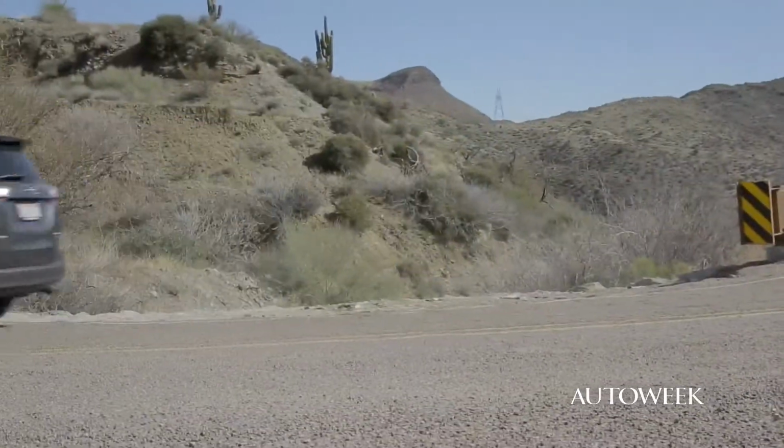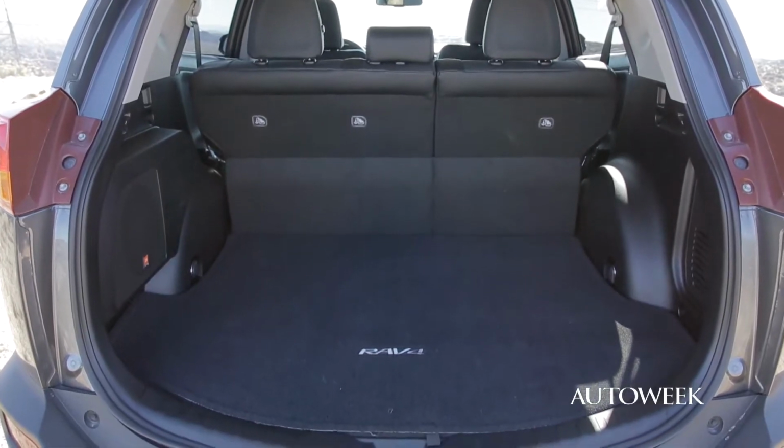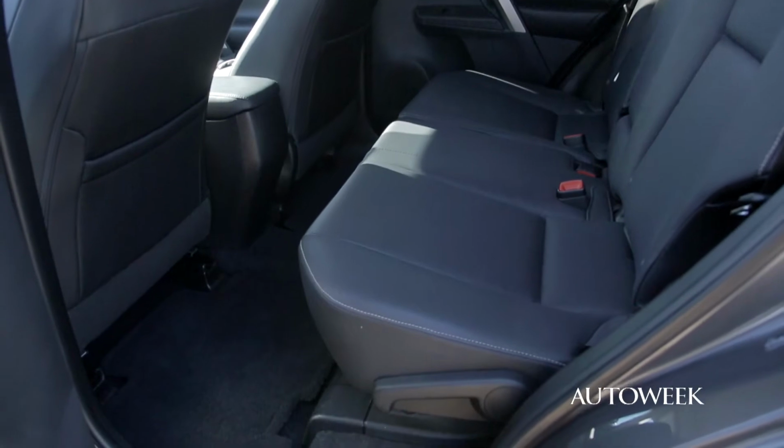This is actually a really good, flexible, versatile car. You've got class-leading cargo room in the back, so for your shopping trips to Costco or whatever, you've got plenty of room. The back seat is actually quite spacious, with quite a bit of leg room.